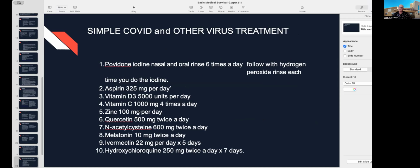Simple COVID and other virus treatment. There's a simple treatment there, and this basically has been and is still quite effective against COVID.